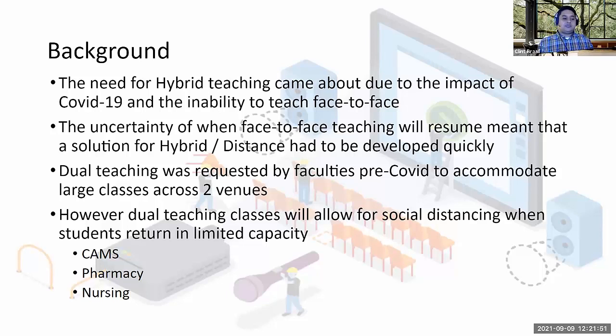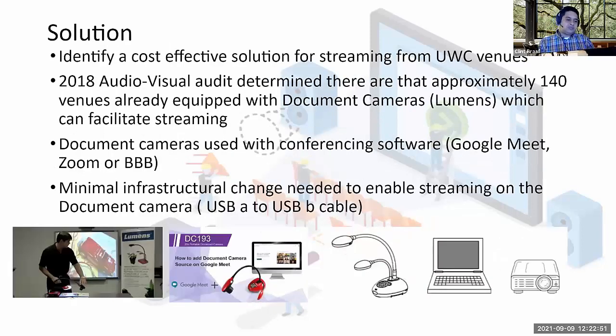Some of our faculties also requested dual teaching functionality, and this was pre-COVID, because some disciplines had so many students that one classroom couldn't accommodate all of them. Making a classroom dual teaching means you're relaying what's happening in one venue to the other venue, and the students could be spread across those two venues. In the current context, we realized this is a good thing, because with that functionality we could also maintain social distancing over two venues. For example, CAMS, pharmacy and nursing were some of the departments that asked for this functionality even prior to COVID.